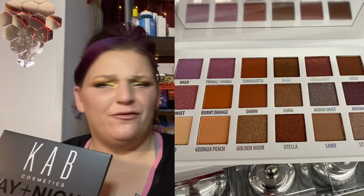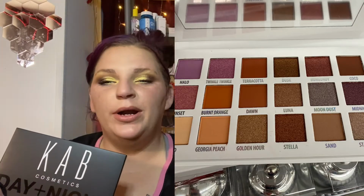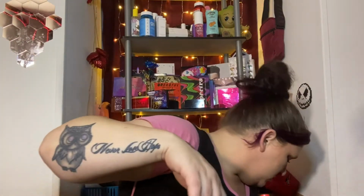This is the Cab Cosmetics Day and Night palette. And a little FYI, I actually see this palette at Walmart, in a white box. I'll put the picture up right here, for $20. When did BoxyCharm start sending us Walmart brands? Okay, sneaky. So I don't know if I'm gonna touch that. I've heard a lot of hit and misses off of this one, so I might just go ahead and toss that somewhere else.